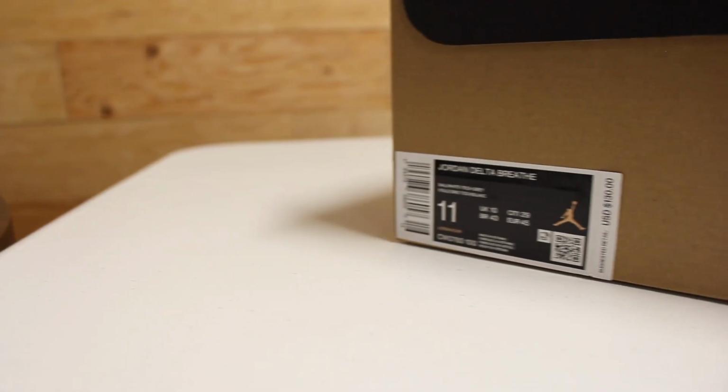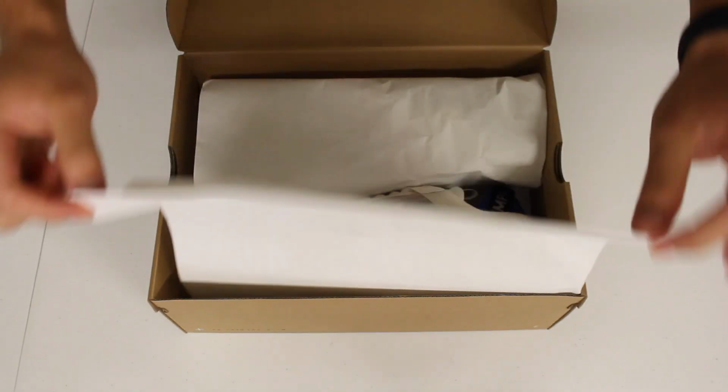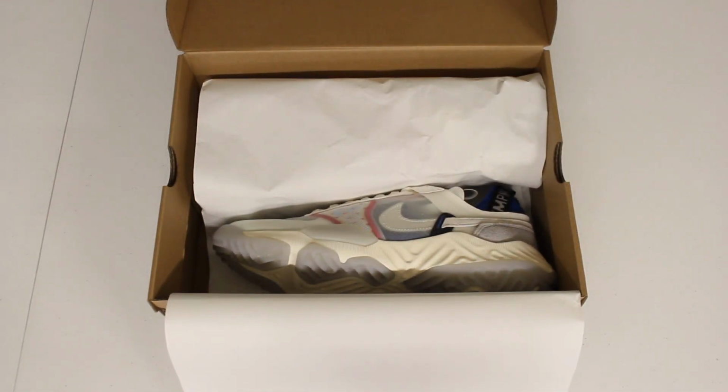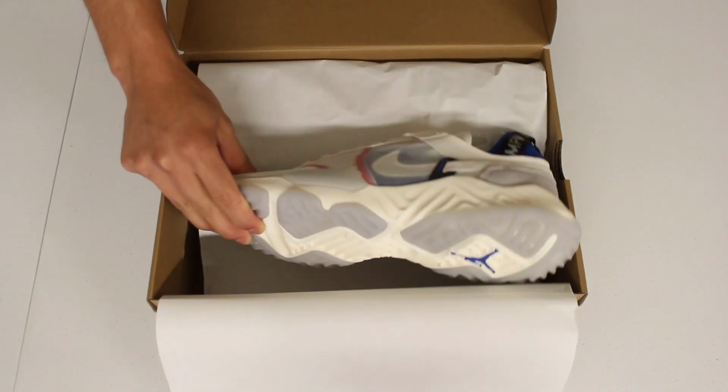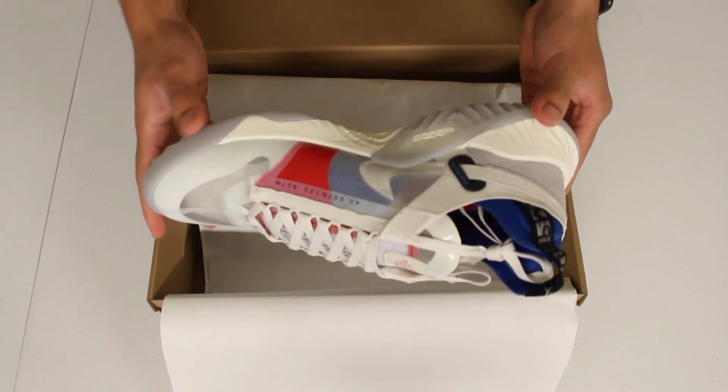But one thing that they do have in common is the retail price of $130. The colorway of the Delta Breathe that I'm showing you guys today consists of sail, tech white, and gray. But the shoe also has a couple of touches of red and blue mixed into this colorway scheme that I personally was a big fan of.